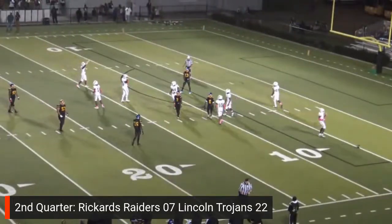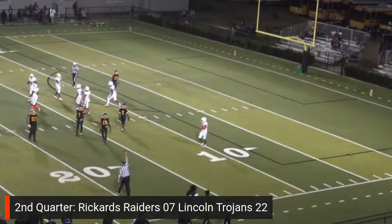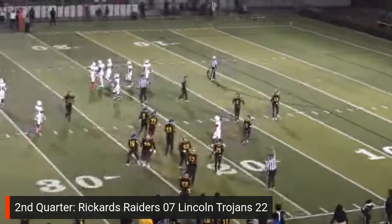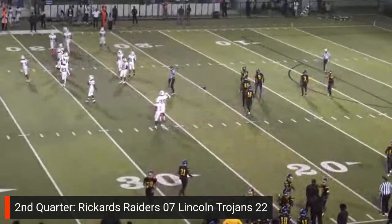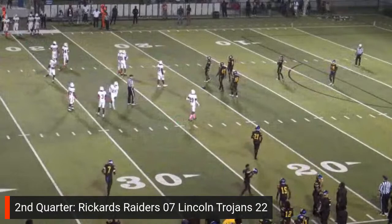In that passing lane there. And Lincoln's getting ready to get the ball back with 2:13 left. 35 seconds off the clock. 3 incomplete passes, stopping the clock.